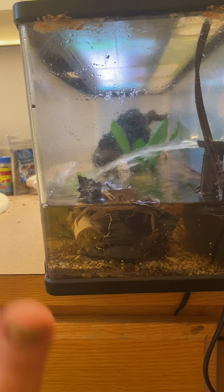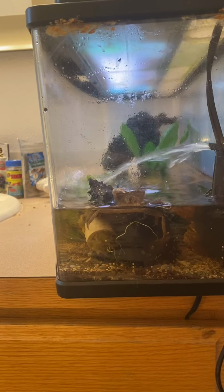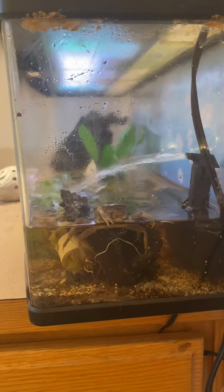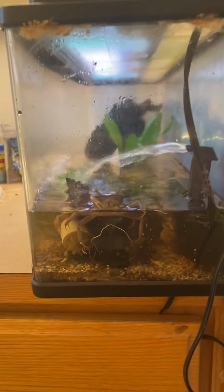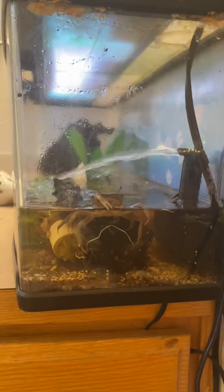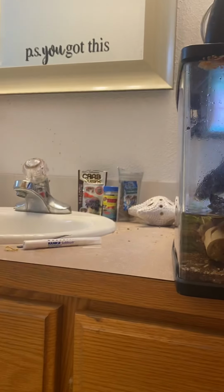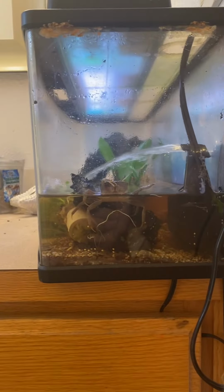I occasionally will wave just so that he knows I mean no harm, and we're friends, and he waves back. Really, really great pet. If you're looking for something that's more hands off, this is definitely not a pet that you want to interact with all the time, although I do interact with him daily. Here I am getting comfortable because we do have our daily routine of waving at each other. See, I just wave slowly like this, and he'll wave back.